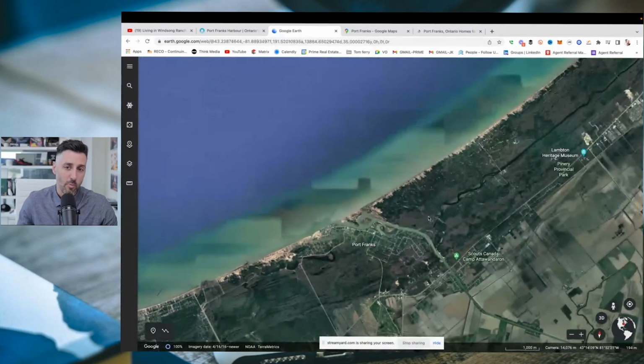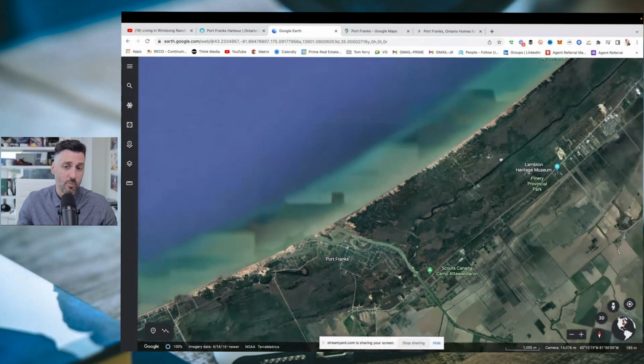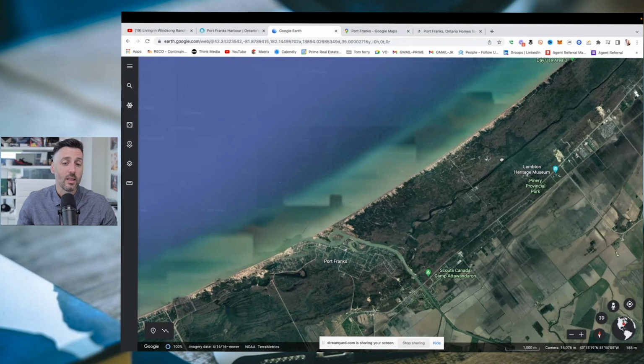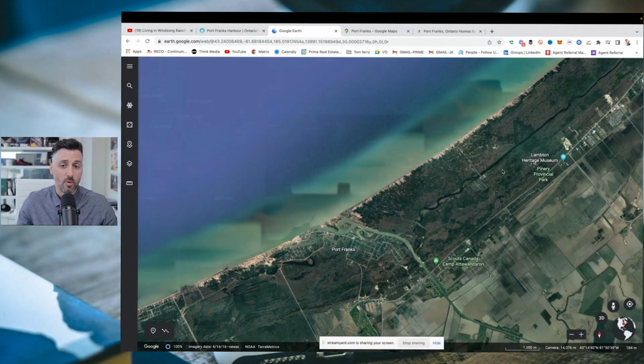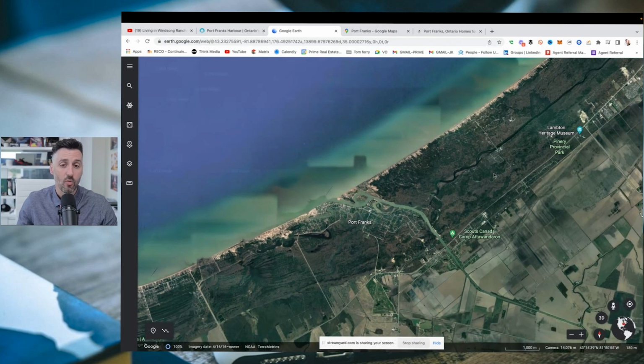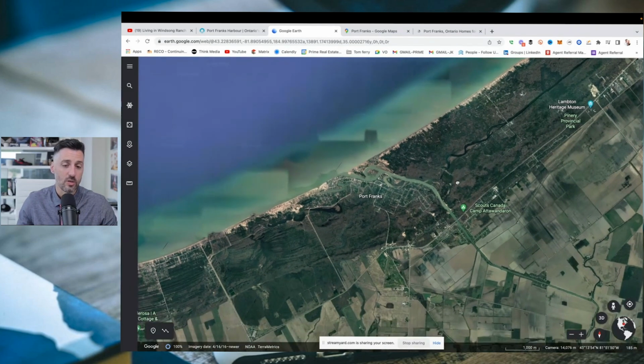You also have the Pine Ridge Provincial Park. Look at your proximity. Port Franks is right here. The Pine Ridge Provincial Park is unbelievable. I believe it's over 3,600 acres, and the Ausable runs right through it. Great fishing down here. The beaches are absolutely unreal. Endless activities in the wintertime as well. There are some pretty cool activities, lots of cross-country skiers, snowshoeing, and so on and so forth.